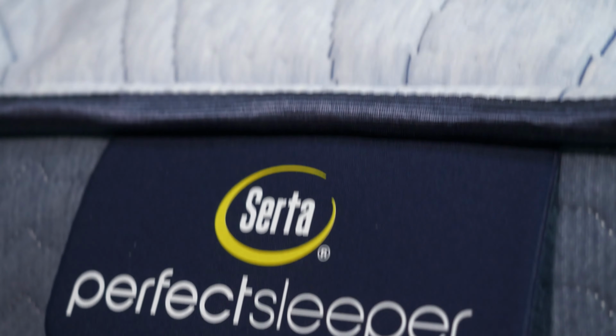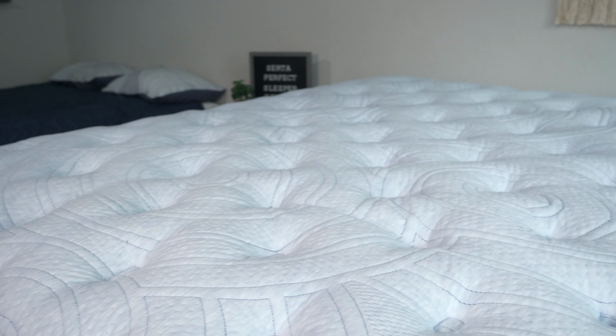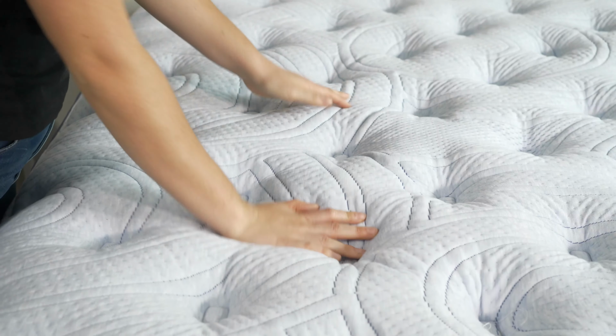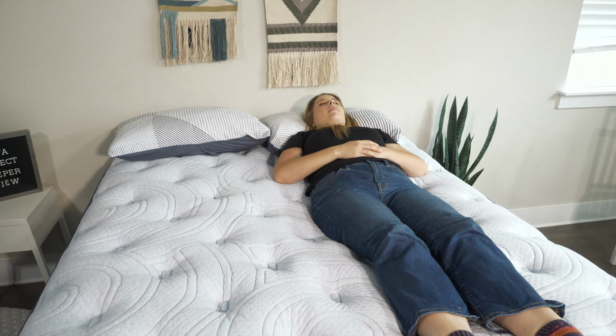Now, when most people think about mattress brands, Serta comes top of mind. This company dates all the way back to 1931, the same year they came out with the Perfect Sleeper mattress. So, what makes the Perfect Sleeper so special? To find out, we're going to go over its firmness, feel, and unique features to help you determine whether it's the right bed for you. Ready to see if this will give you a perfect night's sleep? Let's get started.